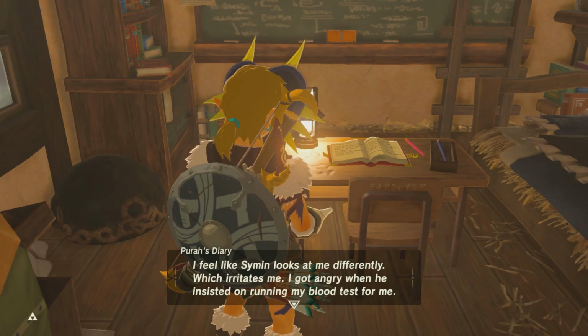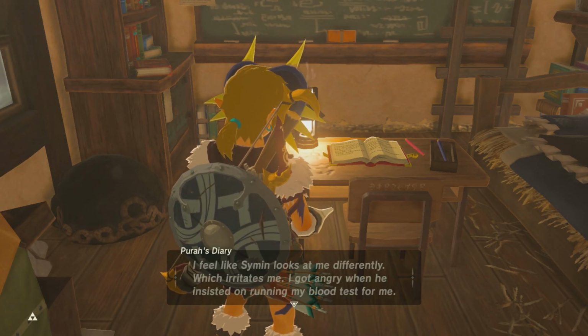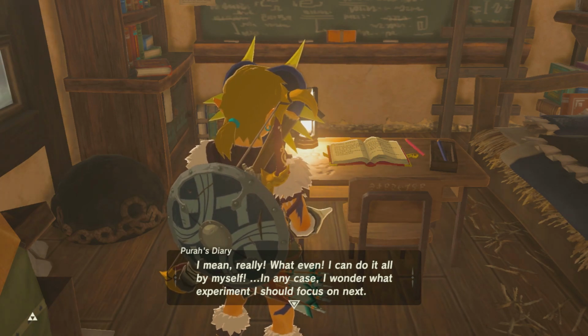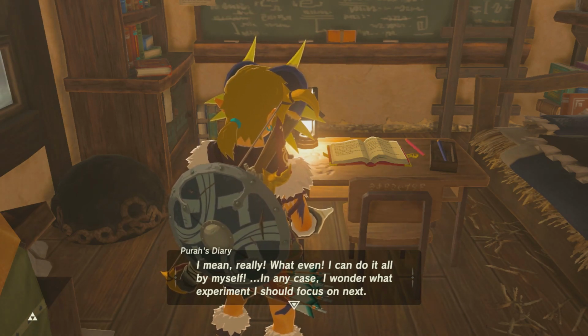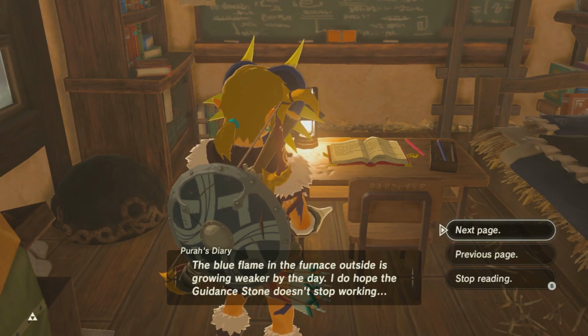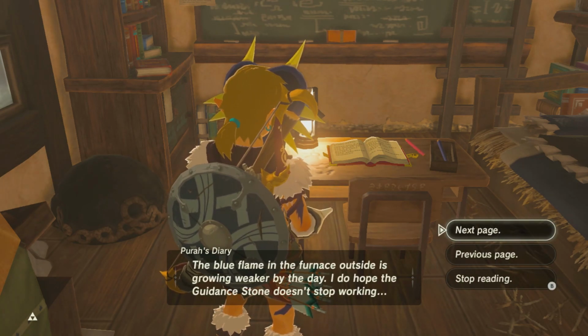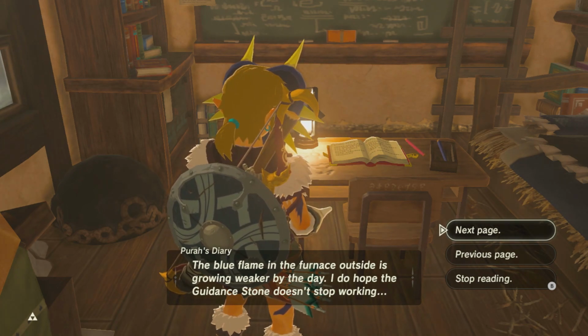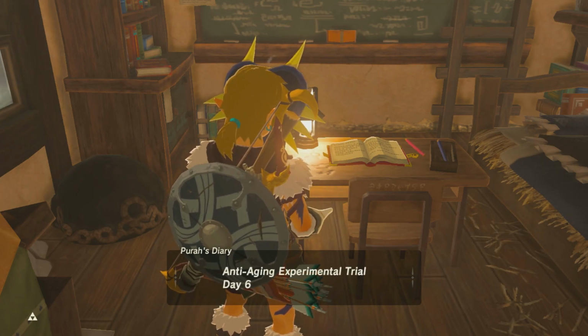I got angry when he insisted on running my blood test for me. I mean, really, what even? I can do it all by myself. In any case, I wonder what experiment I should focus on next. The blue flame in the furnace outside is growing weaker by the day. I do hope the guidance stone doesn't stop working.